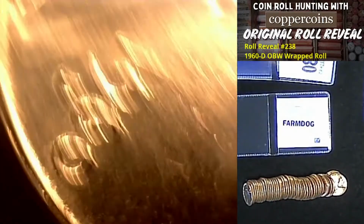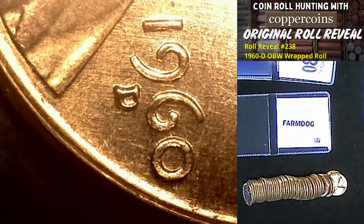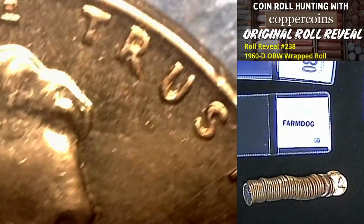Mr. Farm Dog gets this right here. Well, we do have an RPM to split lower serif. Sometimes it's debatable whether these are listable, but I think this one probably is, because I think I see a split on the upper serif as well. Generally, the rule on whether something is listable is whether or not people are going to be able to find it in later die states, and whether or not it really has enough character to be a commercially sellable coin. And that's generally, is it going to draw interest?